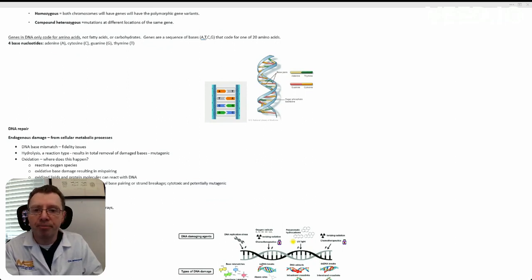UV radiation. This is ionizing. It is going to cause damage to your DNA. X-rays, cosmic rays, gamma rays are some others that can ionize and basically damage your DNA. Chemical agents and excessive oxidation such as ozone.